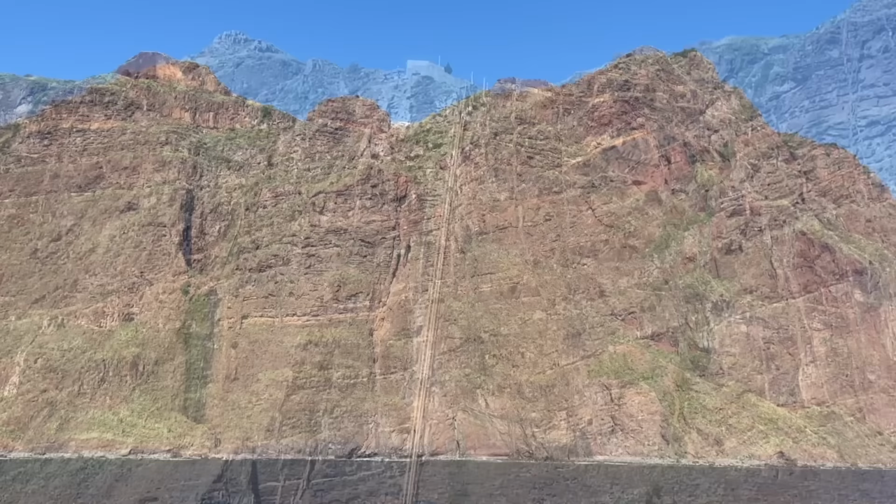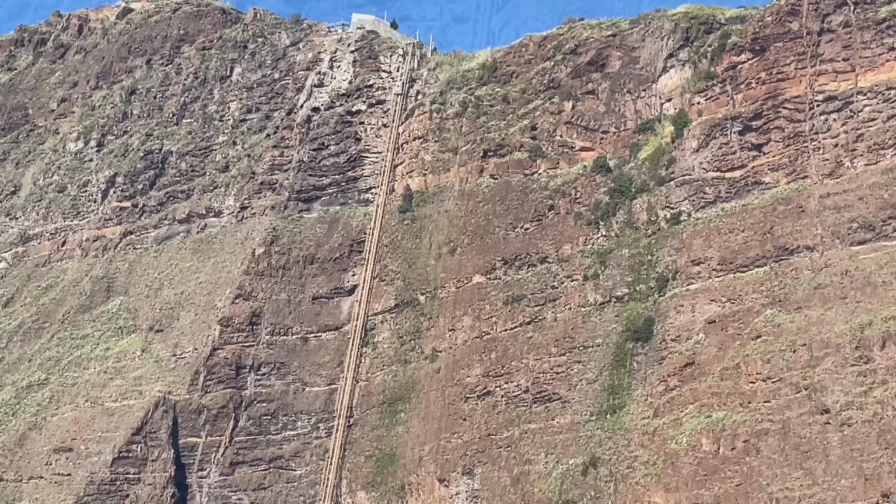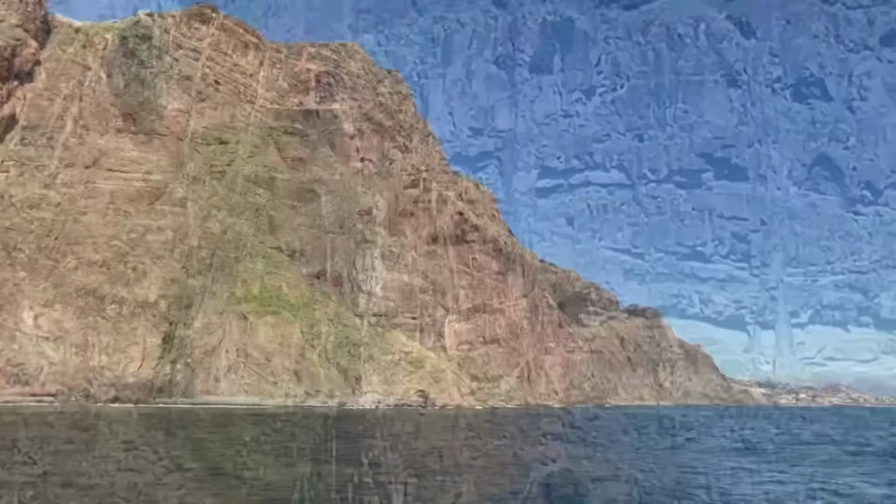Look at the funicular, that is absolutely ridiculous. I'm going to have to come back and do that one day. That would be terrifying. Matthew, we have to come here one day and do that. Oh, we made it in spite of choppy seas. I got wet legs a few times. Beautiful. We've got waterfalls. What a fabulous thing to do.